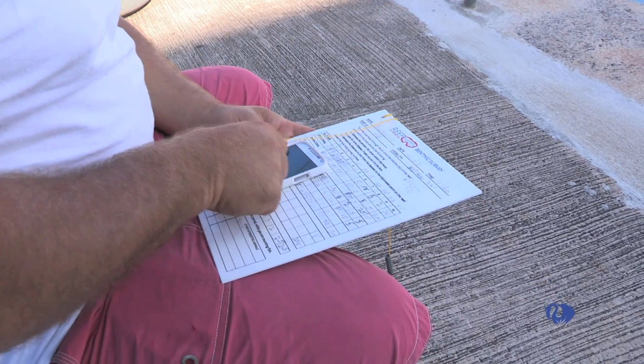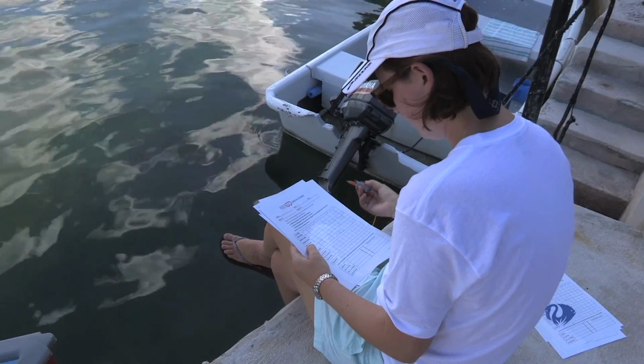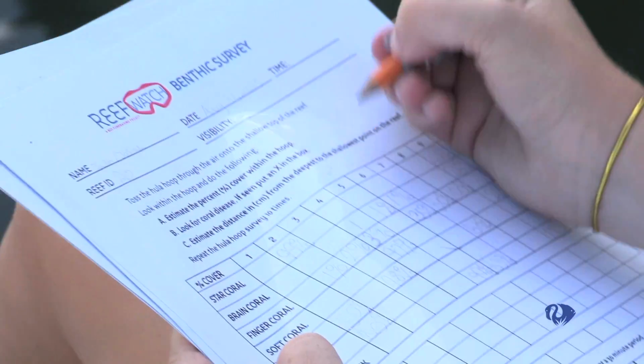Essentially what we're going to do is give each of the reefs that people surveyed a grade, and then we can look at the letter grades of all the reefs scattered across the whole lagoon. And then we can use our knowledge of what's going on in Bermuda to try to perhaps infer why reefs in certain areas are not as healthy as they could be.